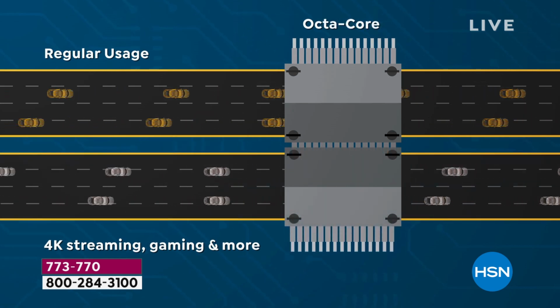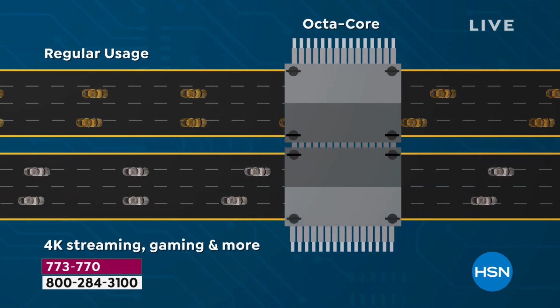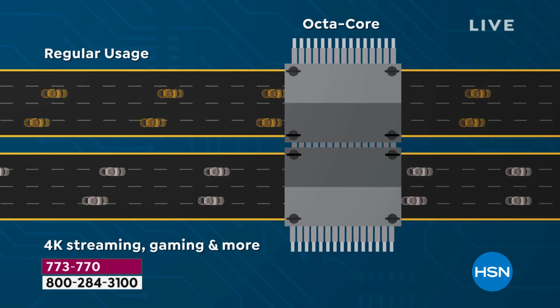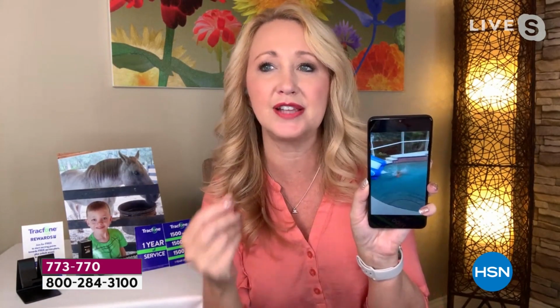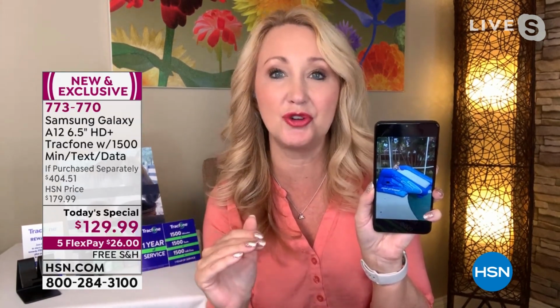If it's a 2-lane highway and you're really stuck, you're glad you have 4, but I will tell you, the more we're doing with our phones, the video chatting, the streaming of movies, and so many other fun things, you're going to wish you had 8 brains, because now everything loads quickly. It's lightning fast. There's no waiting, no slowness, no delay, no frustration. So I love 8 brains.